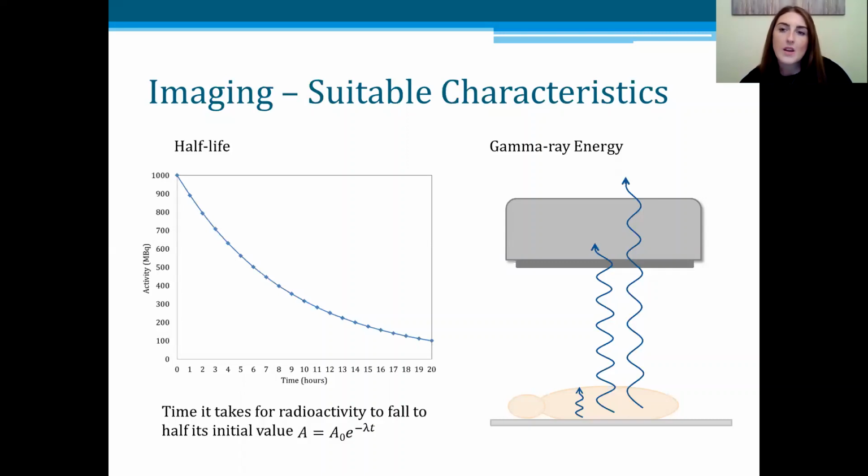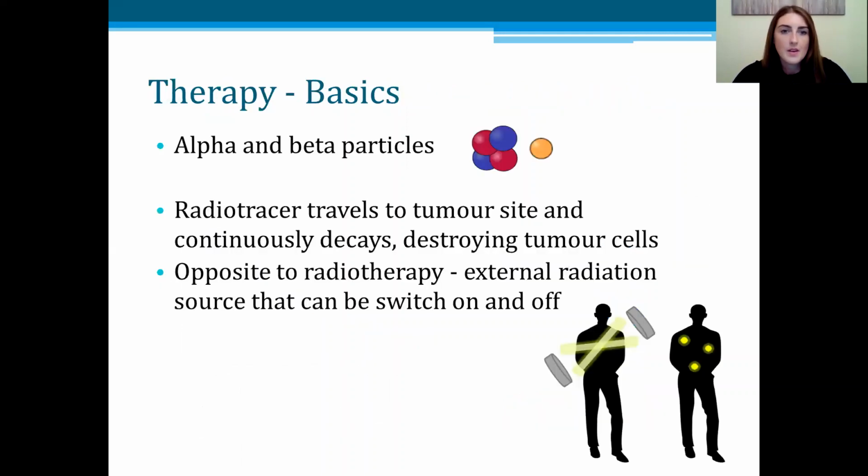So we want something like Goldilocks and the Three Bears, where it's not too low, not too high, but just an energy right in the middle, so it will leave the patient and interact in the detector, creating a picture.